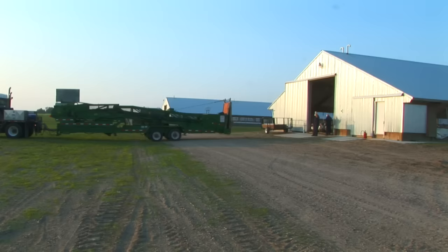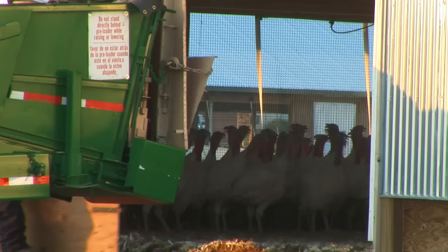These are typical large sheds where turkeys are raised for up to 19-21 weeks. Today we're going to be loading out from one of these barns.